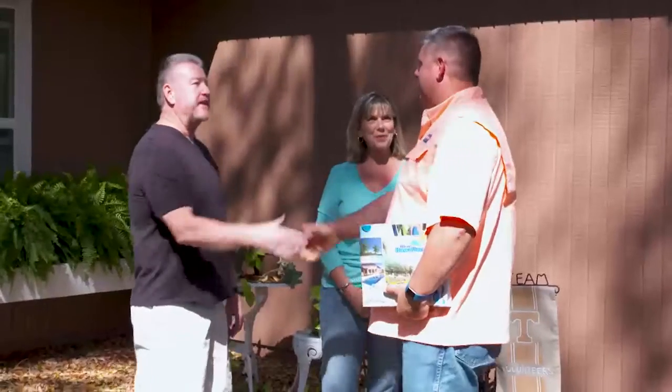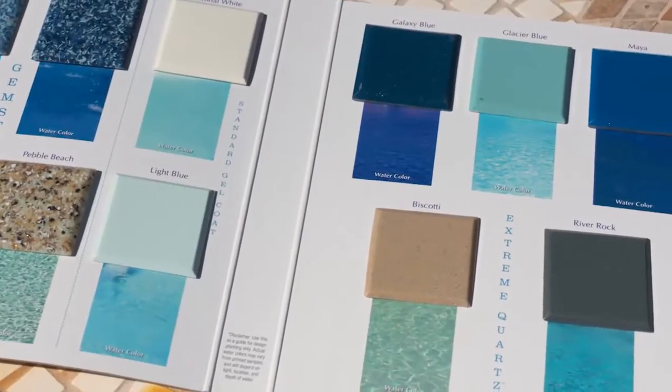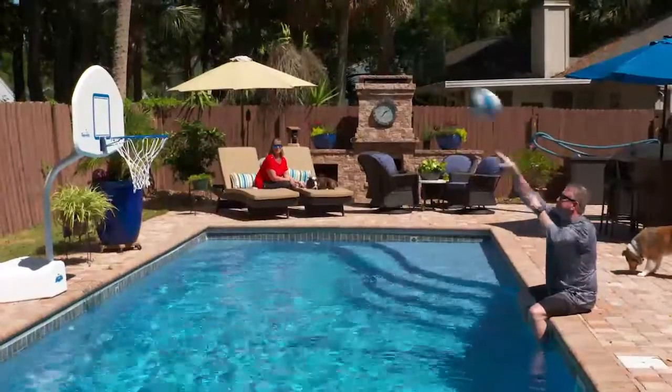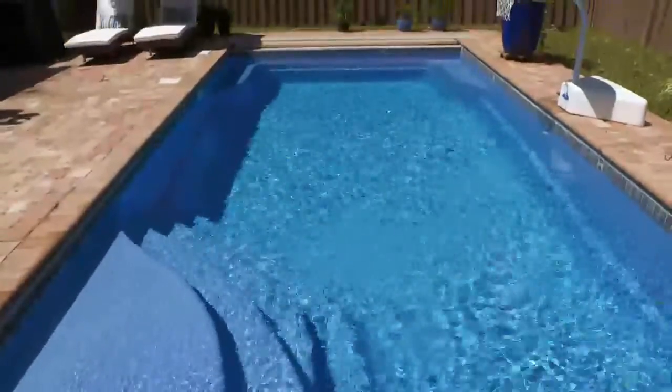Brent and Paragon Pools, they were awesome because there was so much to choose as far as the shape, the style, everything else. And other than just being fiberglass, we had certain needs that we wanted because we like to be real active in the pool, whether it's volleyball or basketball. And on the other hand, we were thinking we wanted like a sun ledge, but Brent had kind of reminded us about how much of your pool you lose when you do that. And so for us, that was a great recommendation because, again, it kind of helped us in the right direction of how we want to use the pool.